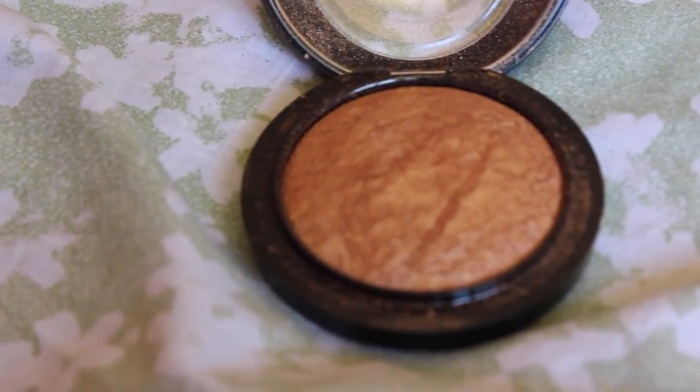I went to MAC and I bought a few things and I love them all. The first thing I'll show you is the MAC Gold Deposit Mineralized Skin Finish, and it's beautiful. It gives such a pretty glow and warmth to your face and makeup. It's just beautiful and golden and shimmery, but in a nice way. I think next I want to try Soft and Gentle, but this is really nice.